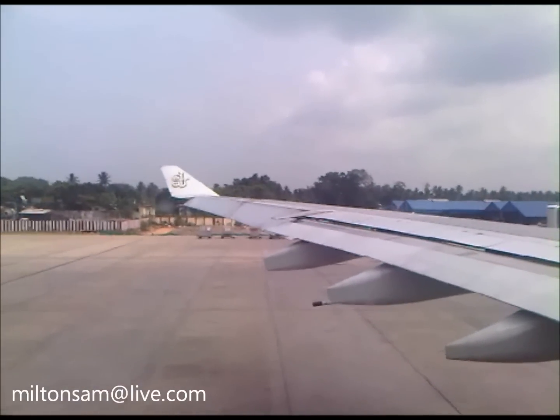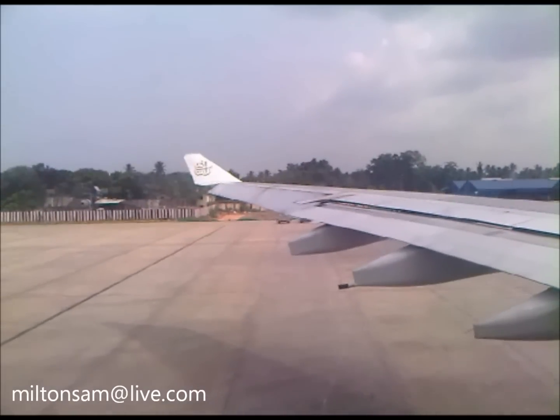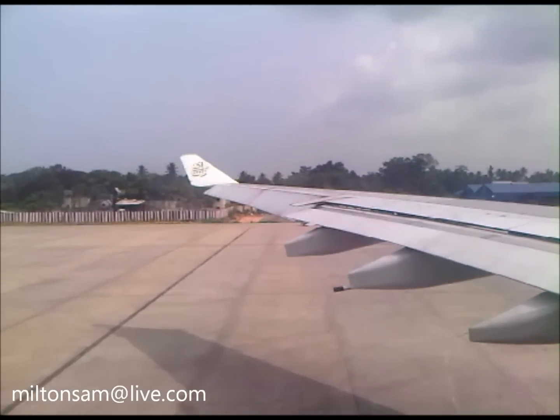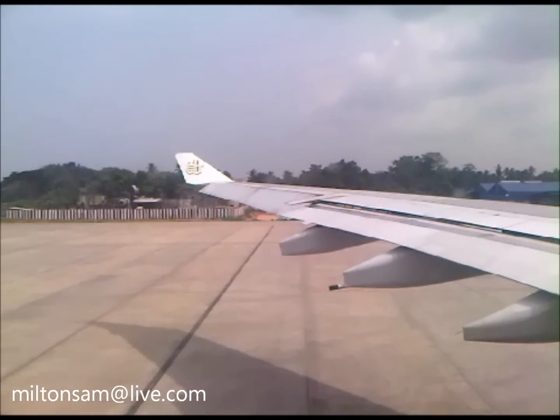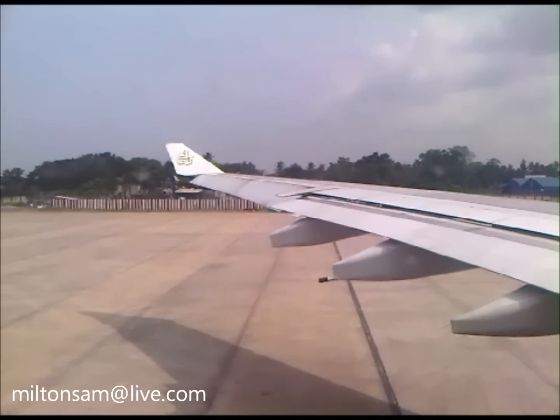Today's aircraft is fitted with the aeromobile system, which allows mobile phone calls to and from the aircraft. It will be switched on shortly after takeoff. However, now that we are departing, may I ask you please switch off your mobile phone and ensure it remains switched off until otherwise advised by the crew.